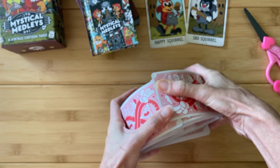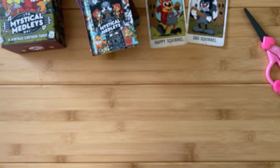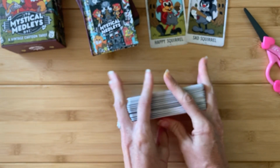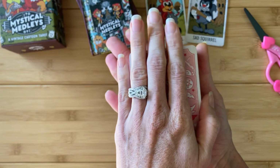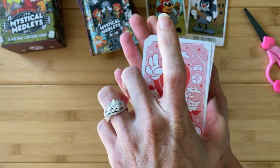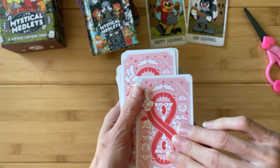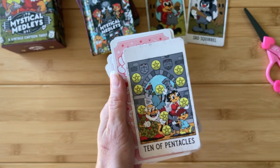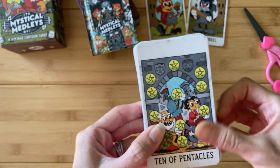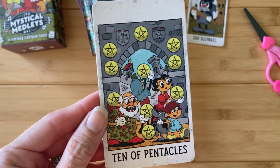All right. What is something that we can gain and learn? What is something that we can learn by using this deck? Oh my gosh, that's beautiful. I love this card. Okay, so 10 of Pentacles, awesome. Something we can learn by using this deck.